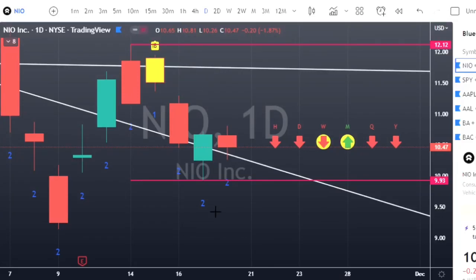Welcome to the watch list for Monday, November 21st. I put these watch lists out for you guys every single day for free, for your benefit, to teach you guys, to help you learn how to trade this strategy, how to become more profitable, more consistent, and that's what we're going to do today with the watch list for Monday.